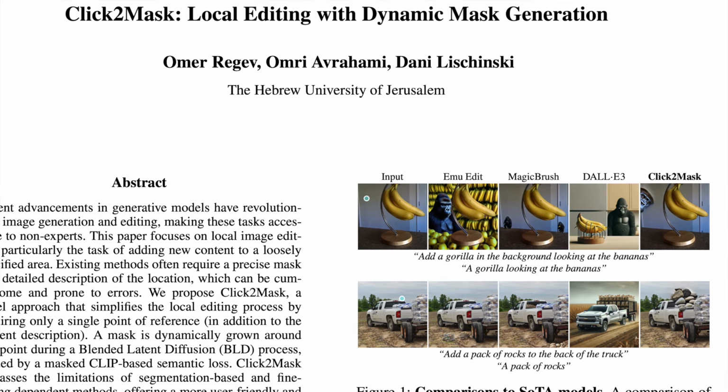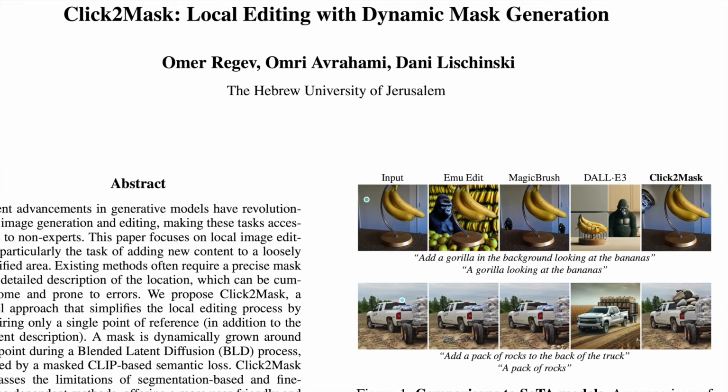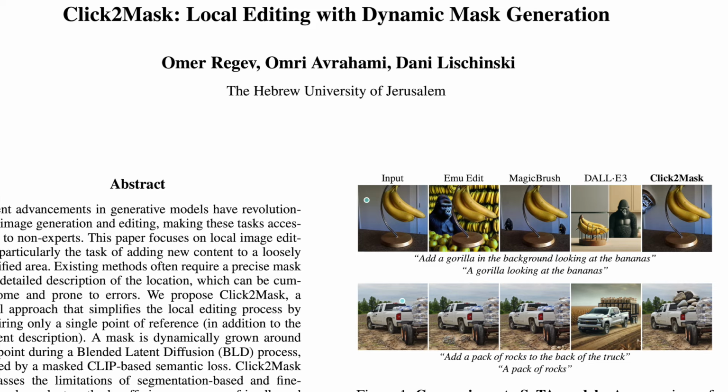Exactly. It's important to remember that this is just the beginning. These kinds of limitations are actually very common in AI image editing. They're not unique to Click2Mask. The researchers are aware of these issues and actively working on solutions. And that constant evolution and refinement is what makes this field so dynamic.